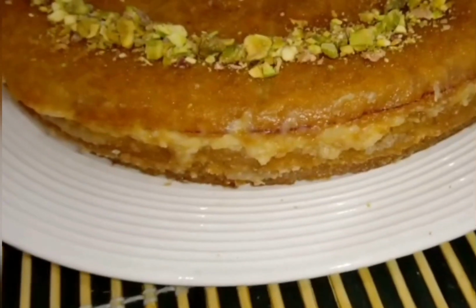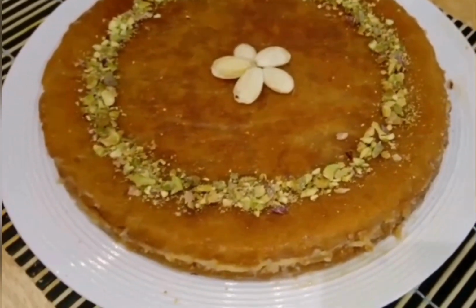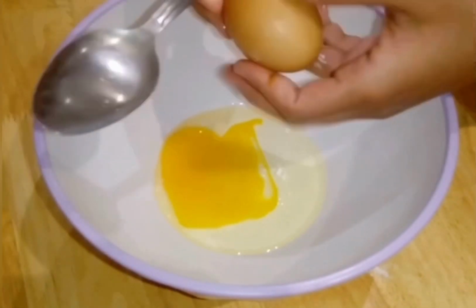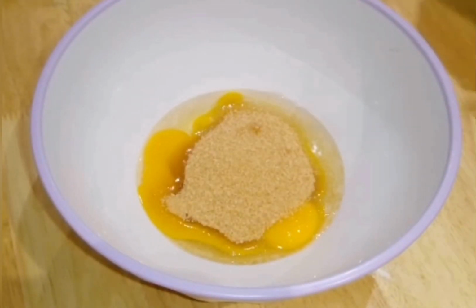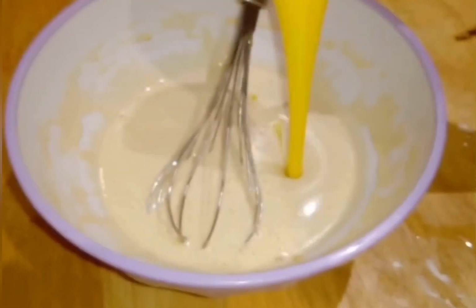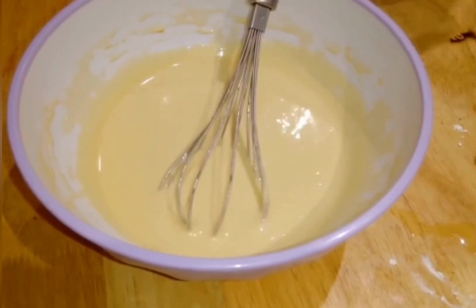Next is my favorite, the creamy basbusa. It's a traditional Turkish sweet. For that you need 2 eggs, and then add 1 cup sugar. Mix them well. And then add 1 cup butter, 1 and a half cups of fine semolina, half a cup of curd, and 1 teaspoon of baking powder.